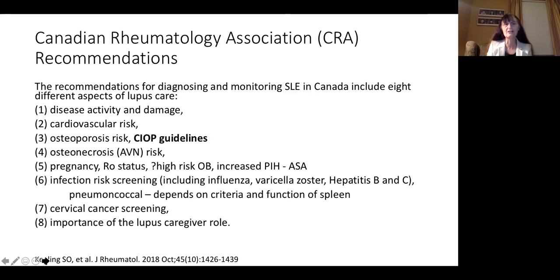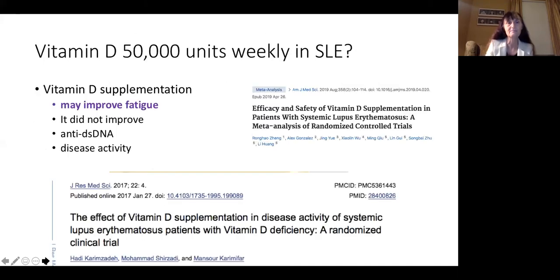So we actually have aspects that we talk about of cardiovascular risk, of corticosteroid problems such as avascular necrosis and or corticosteroid-induced osteoporosis, either prevention or treatment. We have some recommendations about pregnancy counseling, about infection screening and vaccination, on pap testing for cervical cancer, and the role of the caregiver. So I invite you to look at these, and more recommendations from Canada will be coming.